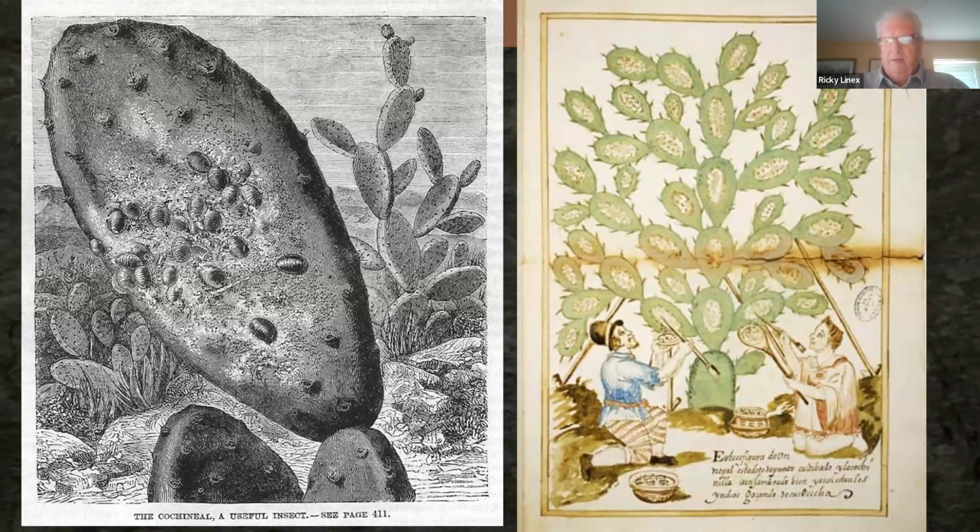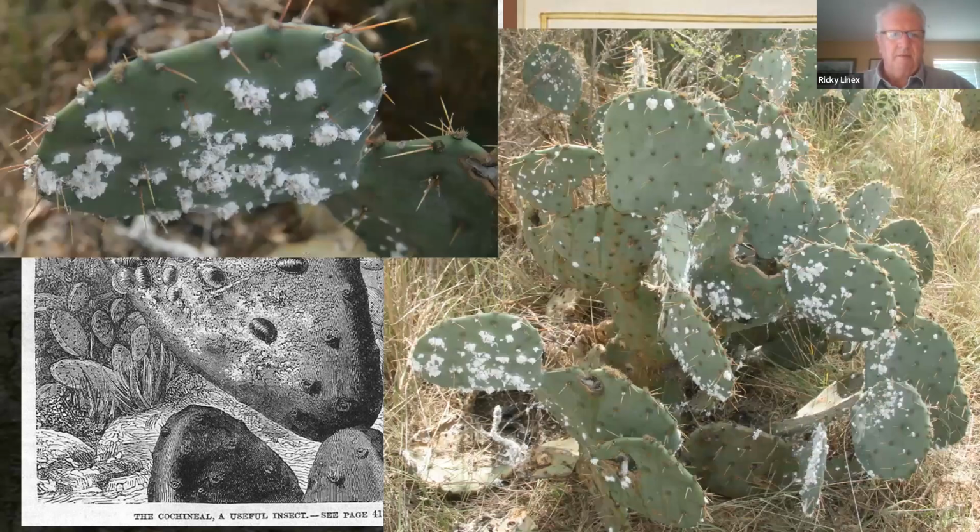The one on the right is sort of an artistic interpretation, because the cochineal does not grow in a little rounded oblong circle in the middle of the pads. They grow all over the pads, but it does show the people harvesting the cochineal, and they're using a stick to scrape it into a bowl. The drawing on the left shows the cochineal, and the ones in South America do not have as much of the white covering as they do here in Texas and Mexico.